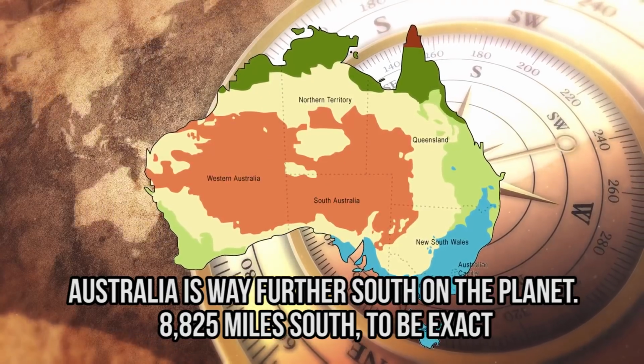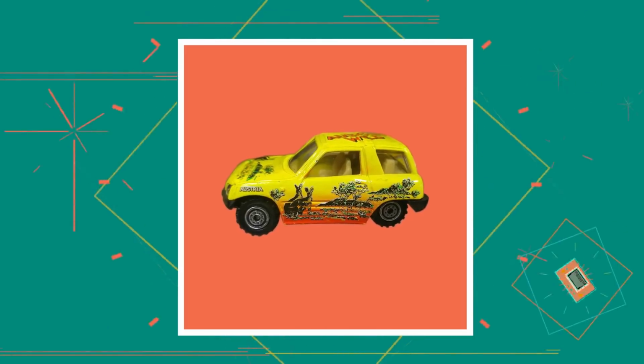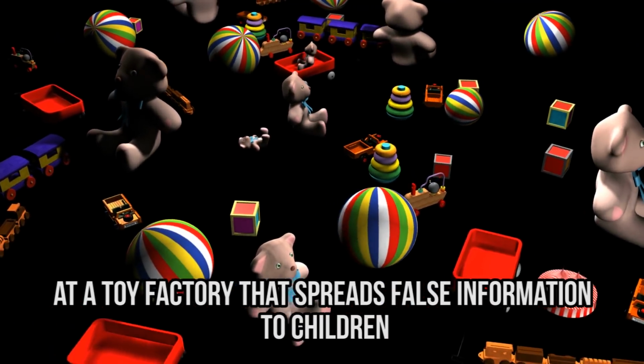Australia is way south on the planet, 8,825 miles south to be exact. We realize that this is a typo, but we think it's a hilarious one. It just goes to show that even if you failed geography at school, you can still go on to have a mediocre career at the toy factory that spreads false information to children.